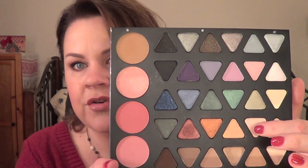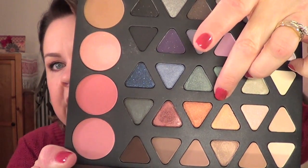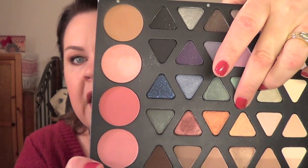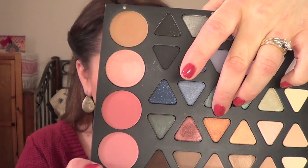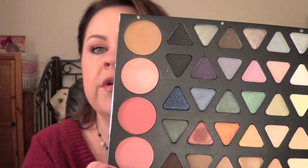I can tell you I'm going to love this palette, I just know it. But let's get into the look right now. So I used mostly this 3rd row today, but some from this row as well. The first color that I used is this right here on the inner 3rd, and that color is Citrine. And then on my middle 3rd, I used orange, and then I used red on the outer 3rd.